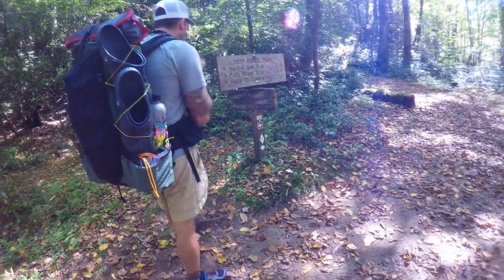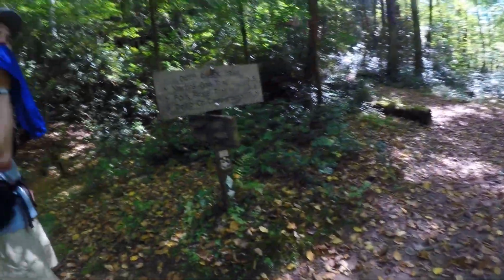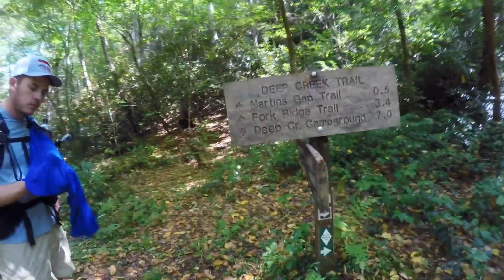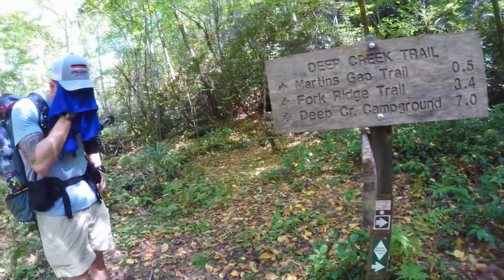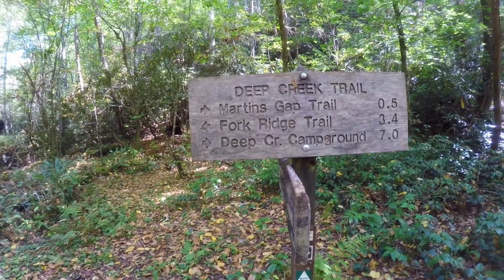That says the Noland Divide and Clingmans Dome road over the bridge. About 7 mile hike out to Clingmans Dome, but it's closed. The tower's closed. That would have been a good option, but it's closed. But I think we're going to keep heading down this Fork Ridge Trail 3.4.